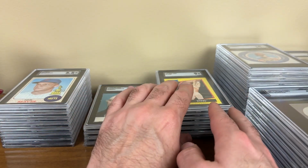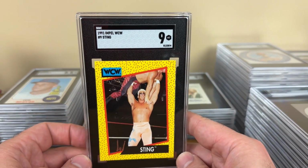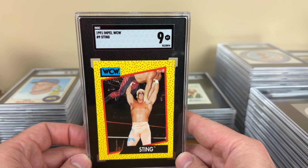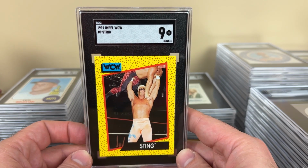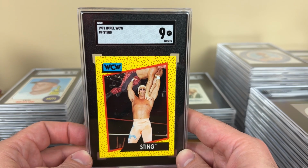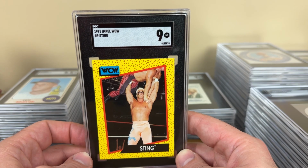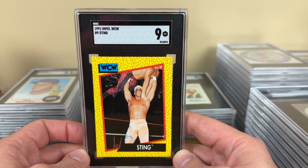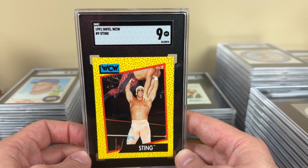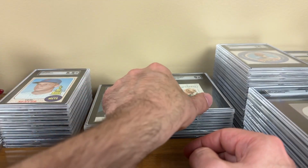All right, we got some cards here for Scott. Big Scott 35. He's got a 1991 Impel WCW Sting. Card number 9 in the set, and an SGC 9 mint. Yellow borders on that card definitely complement the black gasket in the SGC holder. So nice one there for Scott's collection.